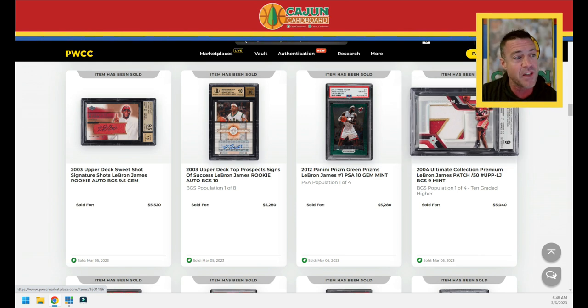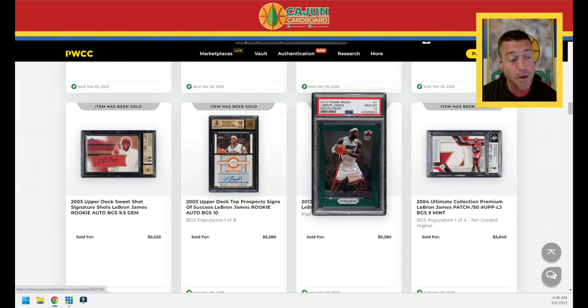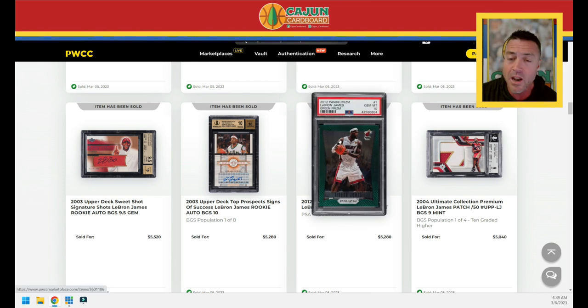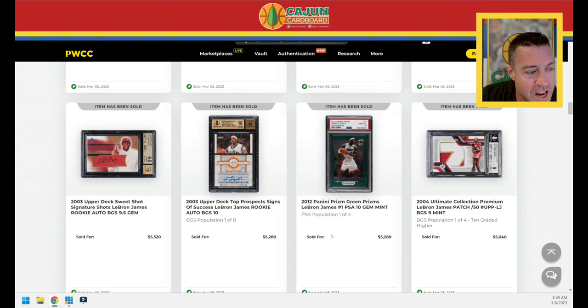Patch LeBron does 5,040. And here's a sad story. I'm a proud owner of this card in this grade. This is the PSA 10 2012 green prism. It's not the best 10 because it's a little bit off center left to right, but oftentimes you can still squeak a 10 out because the surface and edges and corners are so durable and so good on these cards.